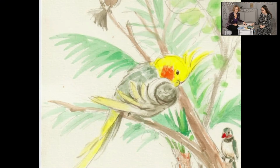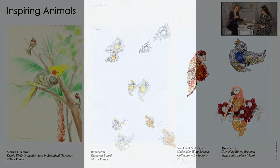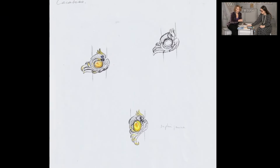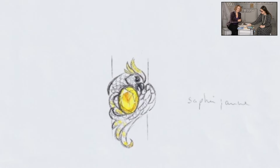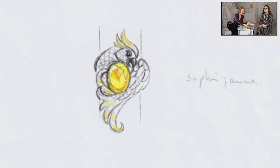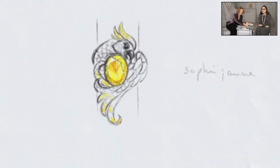And let's focus on what Marina does the next year. And finally, a year later, the same year, in fact, I was looking for new animal jewelry for the Bûcherons, and I studied this cockatoo with a round sapphire, a yellow sapphire, and you could see that they could have the same movement, the same dynamics, because he's grooming himself.